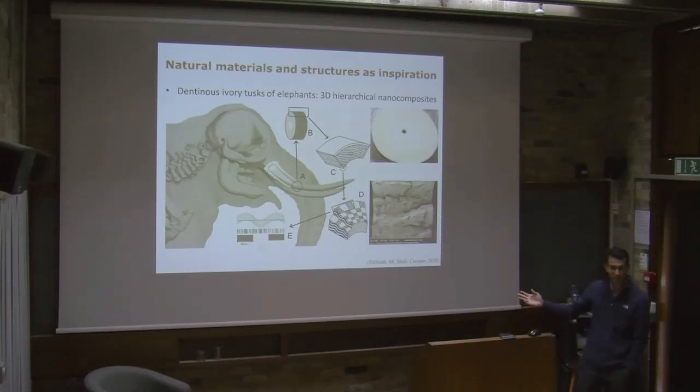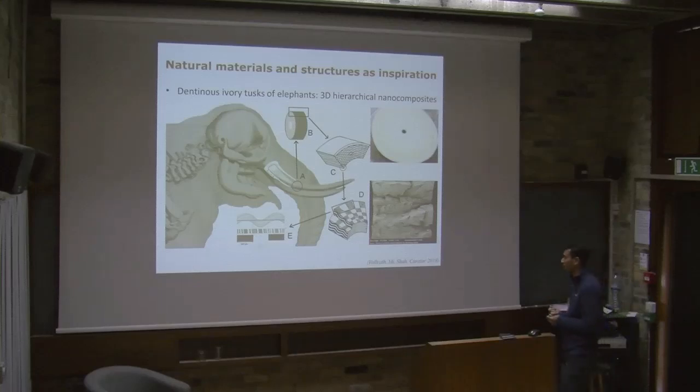The third group of material is a bio-nanocomposite mixture of organic and inorganic components. So that's elephant ivory. And I was working on that for elephant conservation, trying to make synthetic ivory. Again, it has a very hierarchical 3D structure, and I'll come to ivory a bit later on.